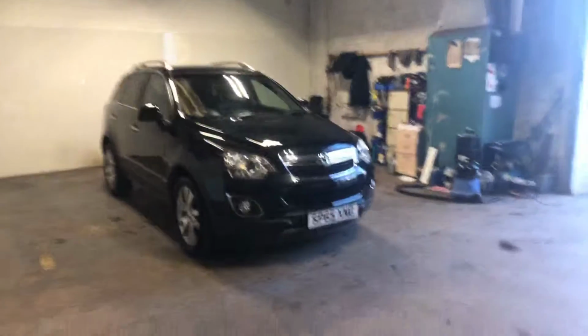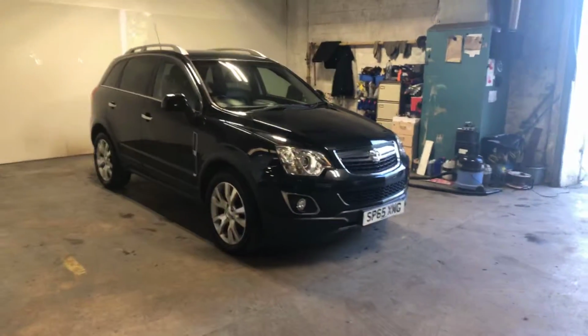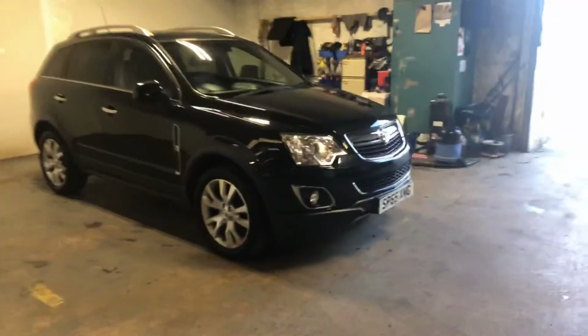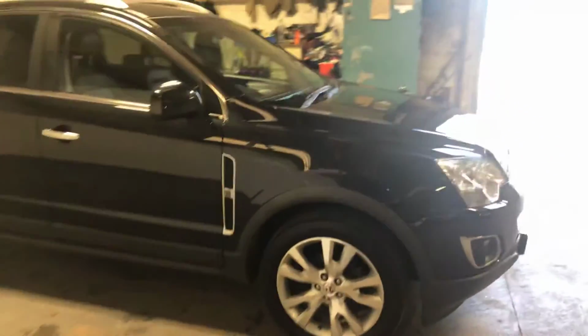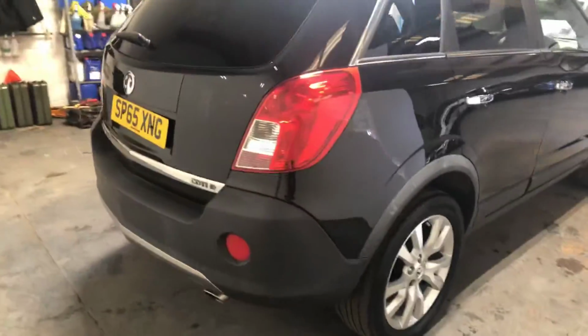Looking at a 65 plate Vauxhall Antara. I really like these. This is a four wheel drive version of one. I'm just going to give you a customary walk round. Quite a nice car, as you might expect from being a fairly new car, a 65 plate.